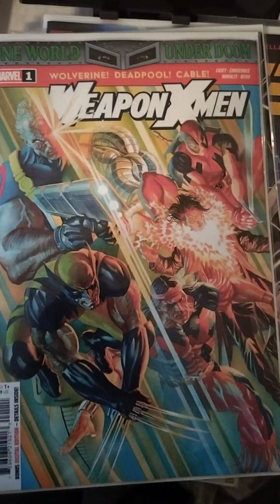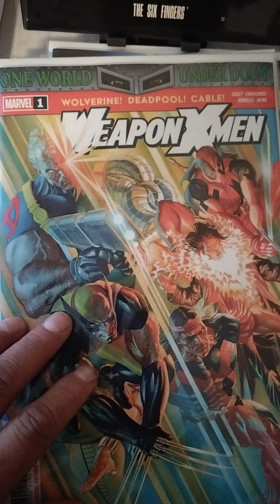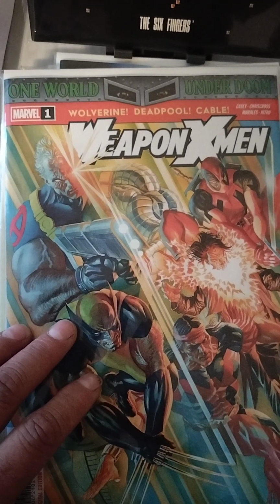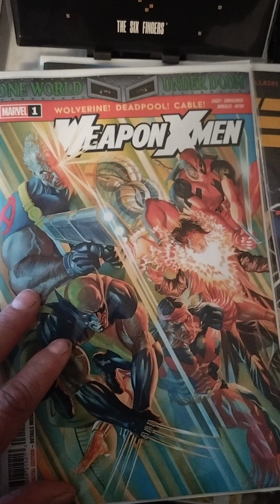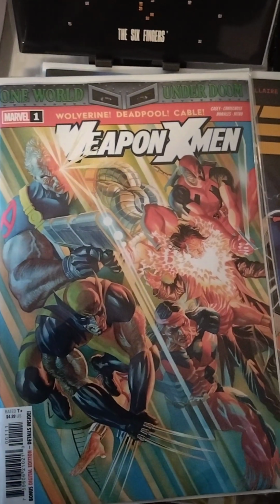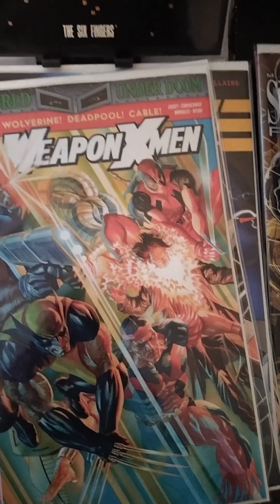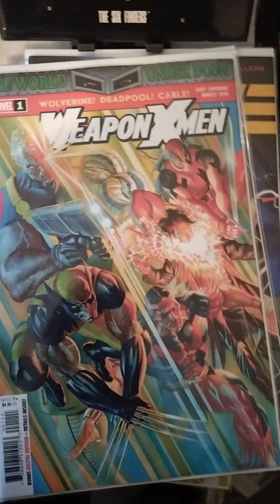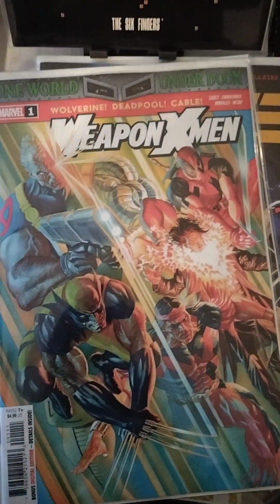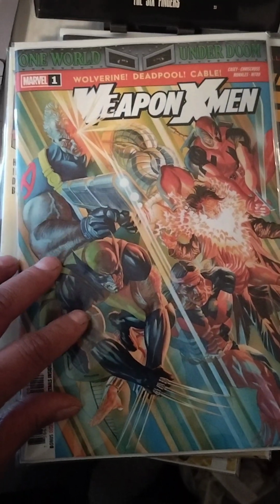I got this Weapon X, issue number 1. I don't know if this was anticipated or whatever this week, but it has to do with the One World Under Doom. So I guess this is a big event where Doom is taking over the whole world, and how the government's dealing with it, how the superheroes are dealing with it, how it's affecting everyone, and how they're reacting to Doctor Doom being in control of the whole Earth.